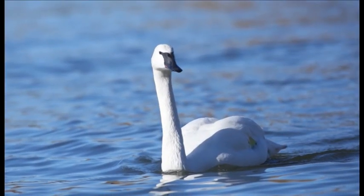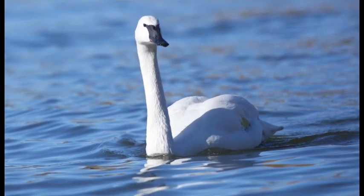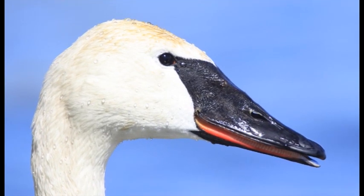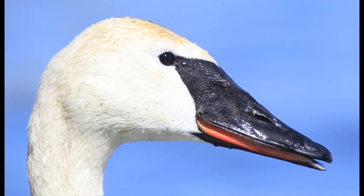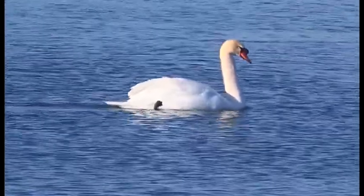Then we have the Trumpeter Swan, which they are recovering. Their populations had crashed quite a bit, but this one seems to be smiling. You can see the lack of the yellow patch in front of the eyeball there. But the mute swans are something that generally we have seen at parks and anywhere along the shoreline.